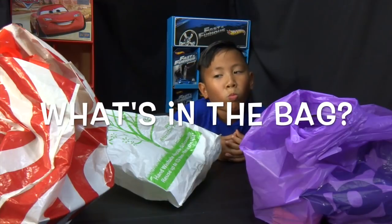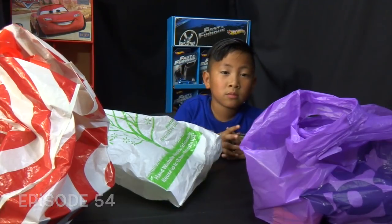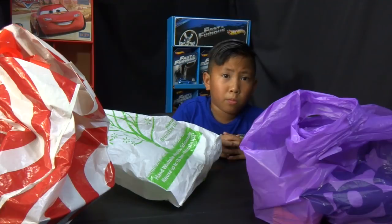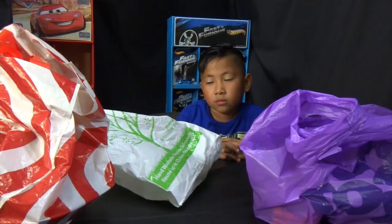What's in the Bag? As you can see, we got a couple bags in front of you. We got Target, Toys R Us, and Walmart. And we got some big boxes that can't even fit on the table right now. We'll check those out later. So let's go check out what's in the bag.